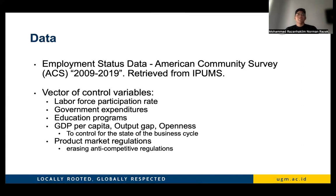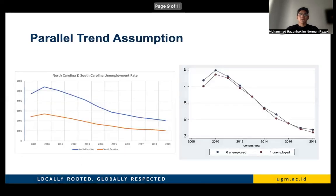The vector of control variables includes labor force participation, government expenditures, education programs, and variables that could control for the state of the business cycle, and variables that directly impact the unemployment rate. Some of these variables are inspired by the study conducted by Feldman in 2011, although some are different. And this is the parallel trend assumption. You can see that before 2013, pre-intervention, the movement of the unemployment status is moving similarly, and therefore it satisfies the parallel trend assumption.